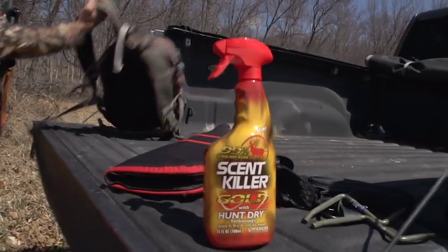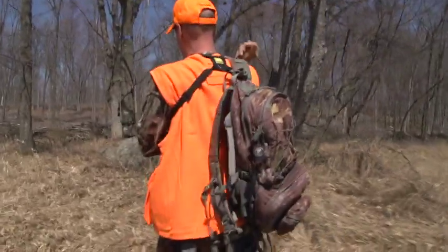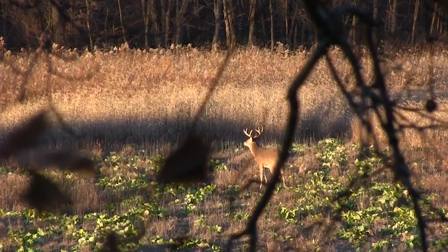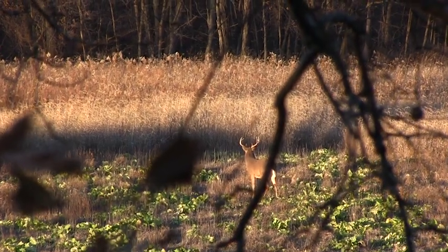I spray down as soon as I leave the truck. I spray down again before I go up in my tree stand. I think it's really important to control the human odor. But you still need to pay a lot of attention to the wind, because if that deer gets downwind of you, you're still going to get busted.